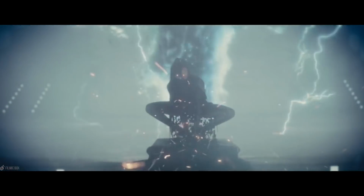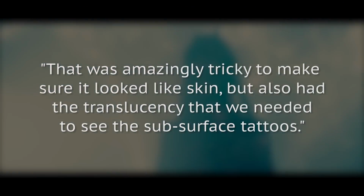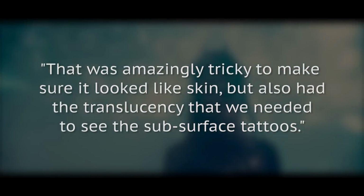Breakspear later told AWN that of the 300 shots they enhanced for the film's third act, dealing with the Enchantress's tattoos proved the most difficult. "That was amazingly tricky to make sure it looked like skin, but also had the translucency that we needed to see the subsurface tattoos."